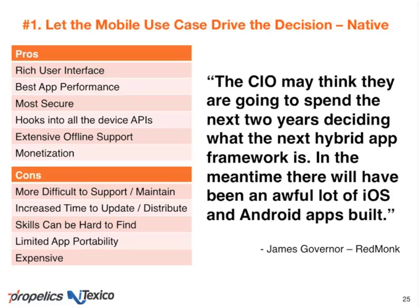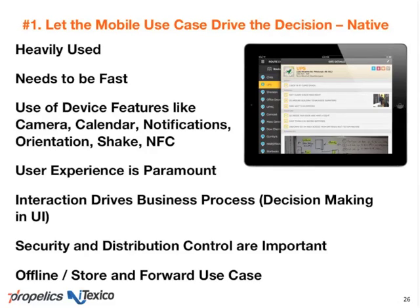I wanted to point out this quote from RedMonk, which is another research house, and James Governor, one of their co-founders, said that the CIO may think that they're going to spend the next 2 years deciding what the next hybrid app framework is, but in the meantime, there will have been an awful lot of iOS and Android apps built. And we think that this is the case as well, that especially in the last few years with mobile, consumers are making the choices, and consumers want to spend time on apps. And it could be the case that based on the use case, the choice is made for you. But when does native make the most sense?